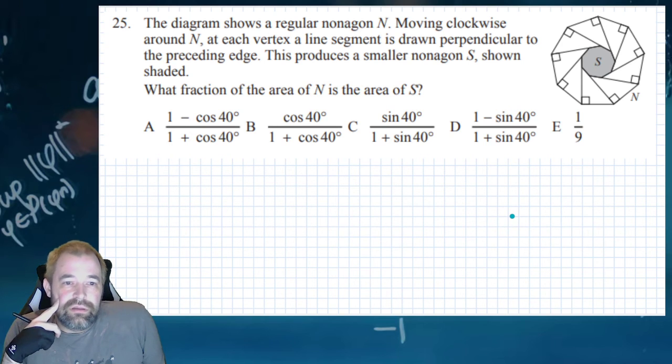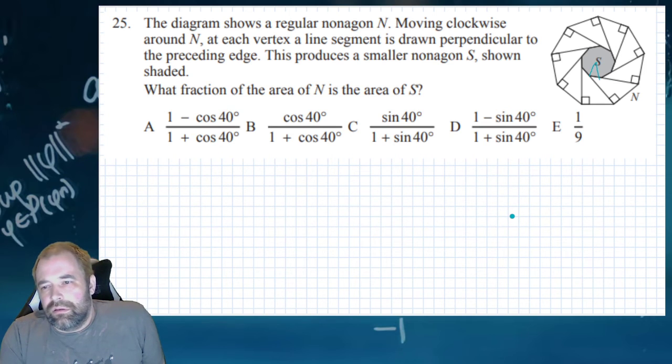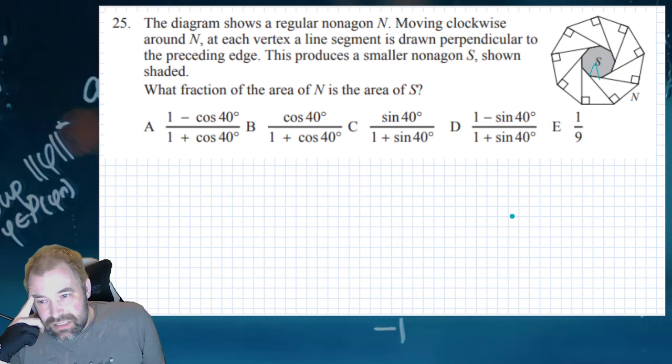What is it, a nonagon? Well, a nonagon is nine sides, so what we can't do is our little trick from earlier. We can't do our trick from the octagon question because the angle at S is 40, and 40 doesn't have a nice exact trig value. But you are getting some trig in here. So maybe we work out the area of S. Do we need a side length for S? Do we need to say that there's a side length for S?